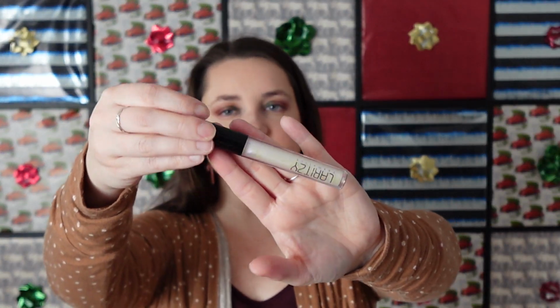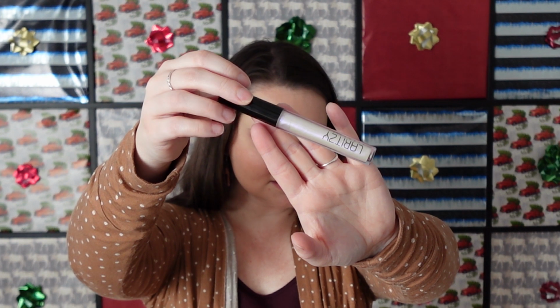So we are at 2 rollouts and 1 that didn't make the rollout. Let's see what the next one is. Next, I have this lip gloss in the shade Aurora that I had brought in to use mostly as a topper. My goal was 5 usage, and I did use it 5 times.